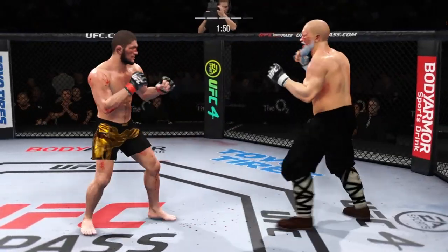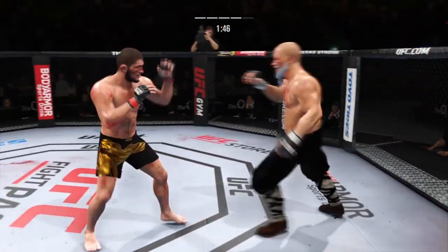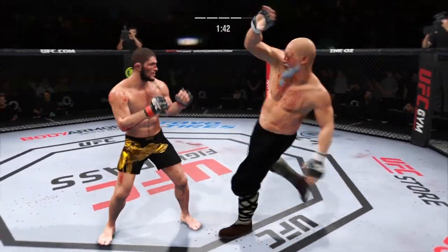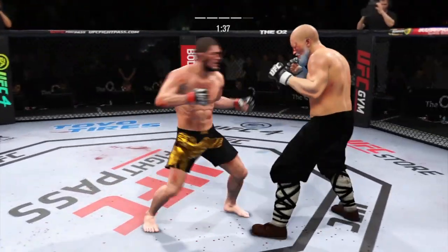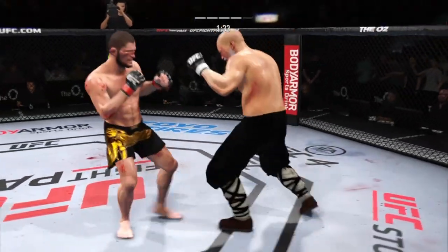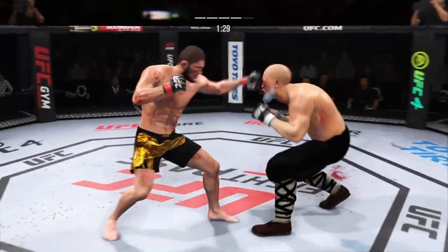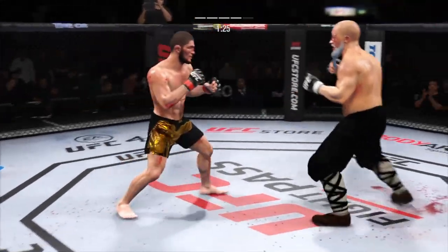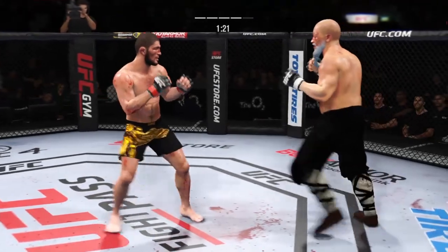Oh, tags him with the left. That is an educated left hand. He's throwing so fast, so crisp. Great punch. They continue to exchange. Lands with the left. Good jab there by Nurmagomedov. And he landed the right hand there.